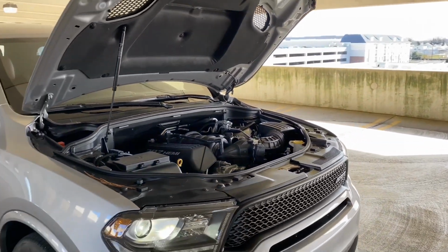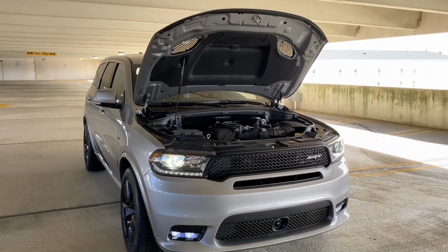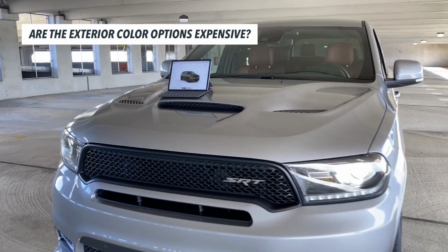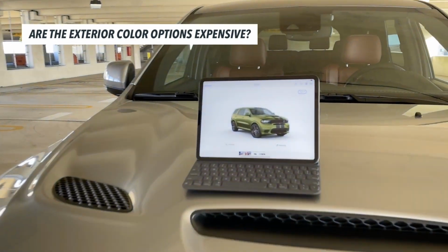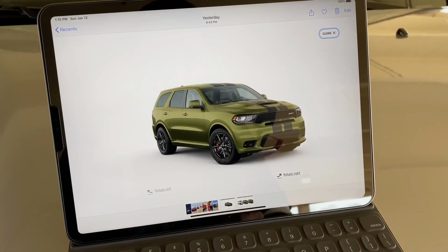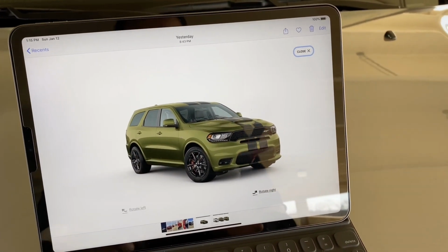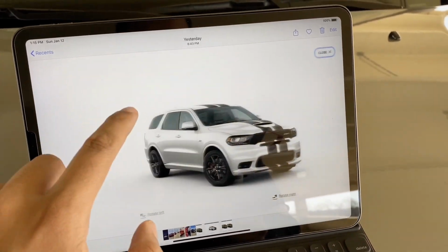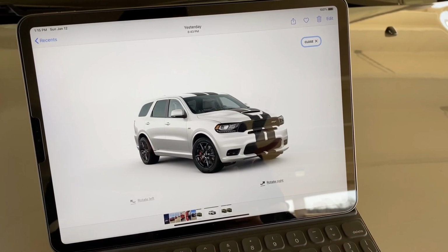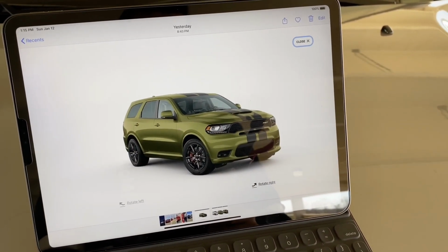But yes, the vent game on the Dodge Durango SRT is as real as it gets. The gray color here is pretty nice, but the only color that I would get the Durango SRT 8 in is the F8 green color right here. It looks so nice with black wheels and black stripes. This color costs nothing extra. The only color that costs extra is Vice White for $595, which also looks pretty good with black stripes, but this thing is just amazing looking.